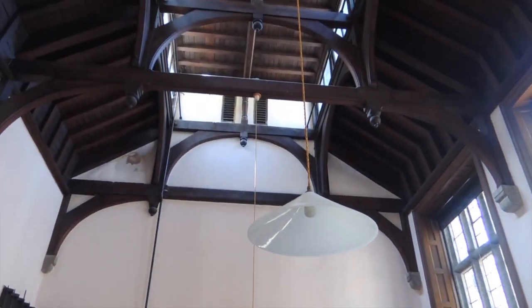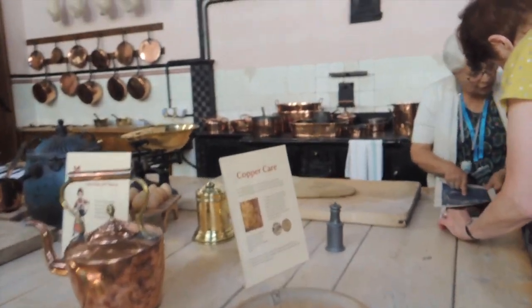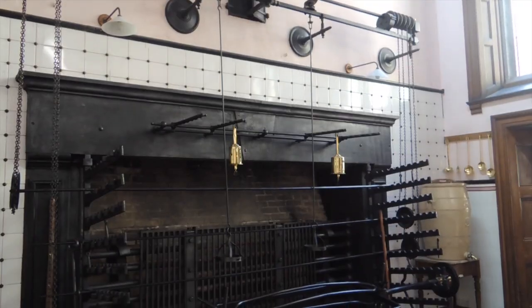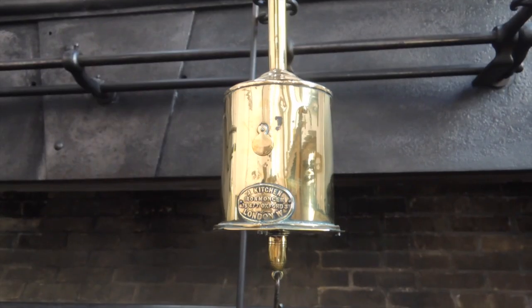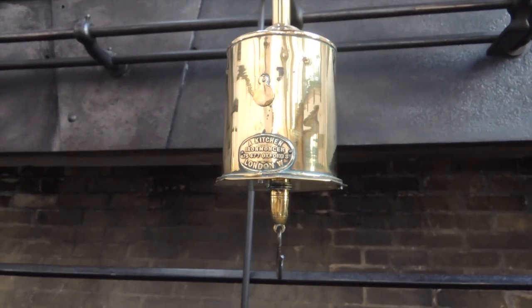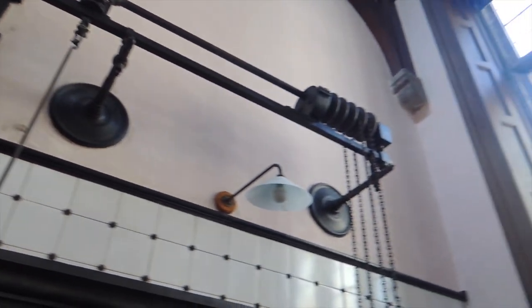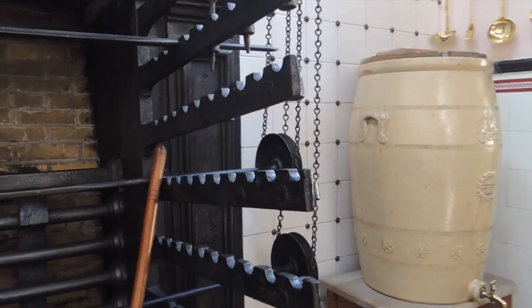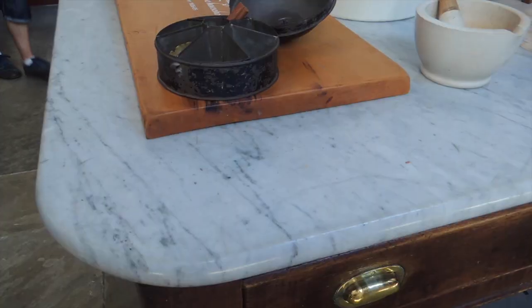Chimney, you've got what's called a smoke jack, which is a massive fan. It sits in the chimney. That way up. This bars, and you light a fire. So the fan is to turn that and drive all these chains that would turn all these spits, and the gravy would collect in the pans.